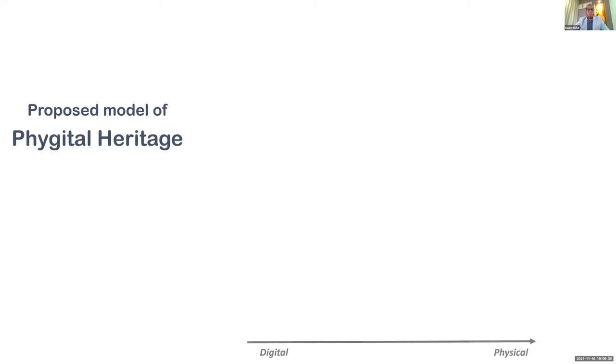So we proposed a model of phygital heritage where the horizontal axis represents the level of physical affordance, such as how the features of an interface physically support or facilitate taking an action. And the vertical axis conveys the level of situatedness, or how the technology depends on the physical context to communicate information. So for example, we have here websites.